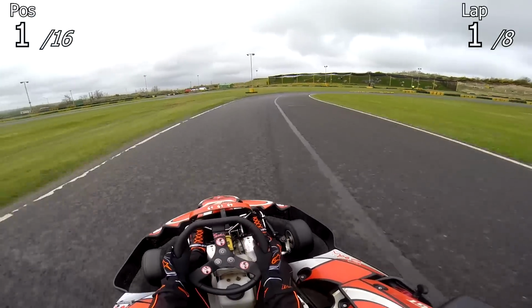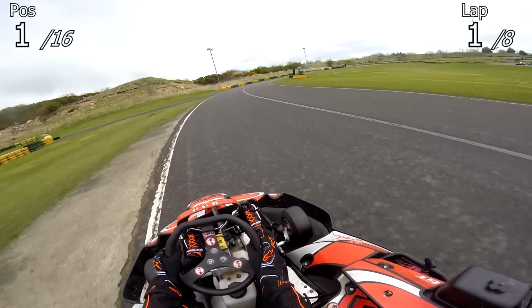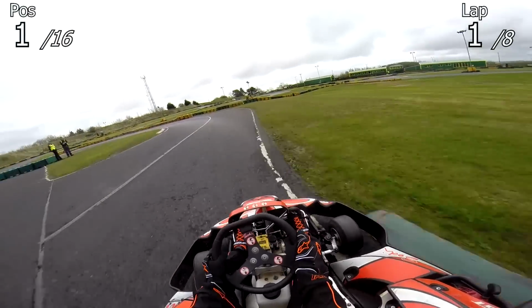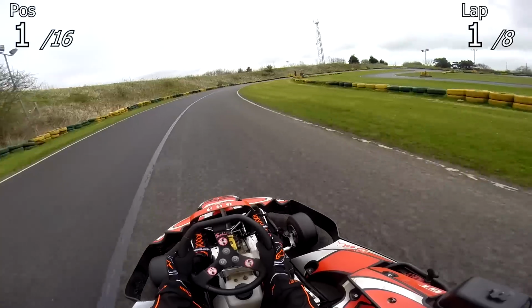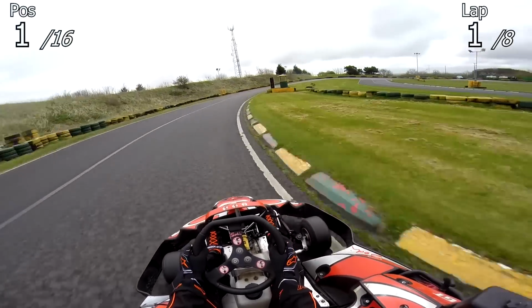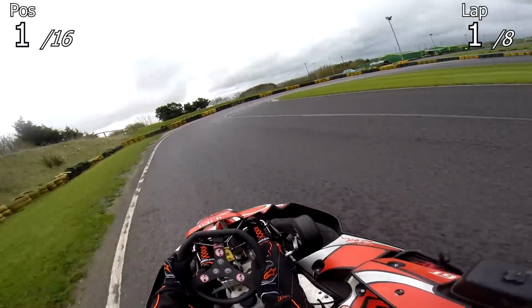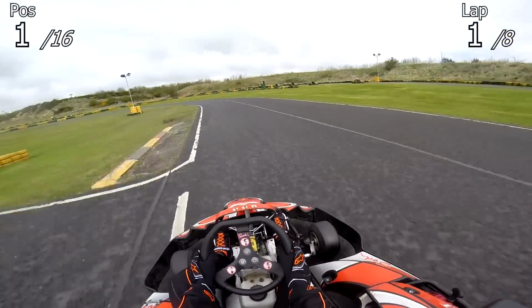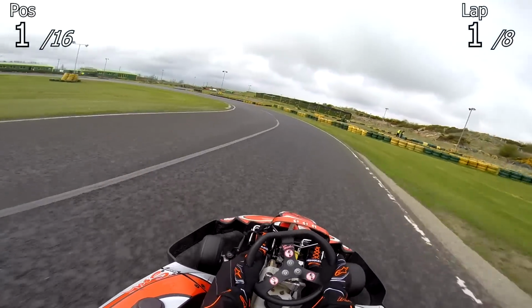I was just really enjoying the driving. I was just flat out all the time. I was really pushing as well. I don't know why, I was just in that sort of mood and that zone. And I ended up about 12 or 13 seconds ahead of the guy who was in second place by the end of the race. And you'll be able to see at the end of this section of the video showing this race the margin of victory that it is.